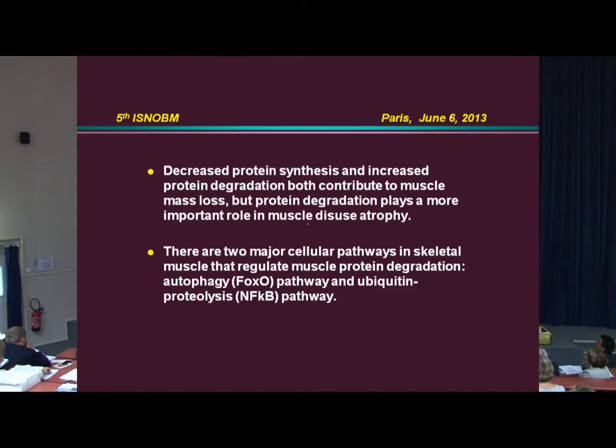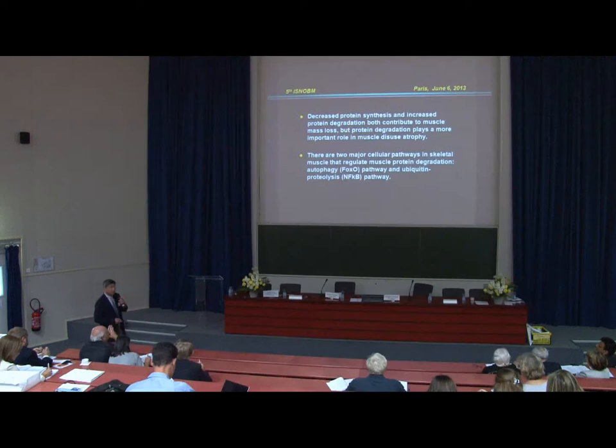There are two ways that control skeletal muscle protein degradation. One is the autophagic lysosomal pathway, mainly controlled by FOXO. As Dr. Rundberg just mentioned, it's mainly for non-specific damaged large proteins in the cytosol. The other one is the ubiquitin proteolysis pathway, mainly a stress pathway controlled by NF-kappa-B and inflammation.